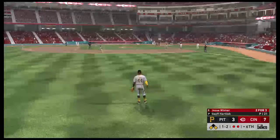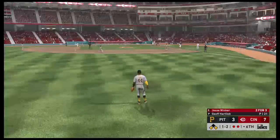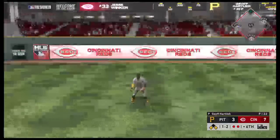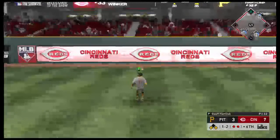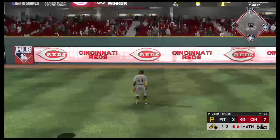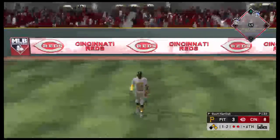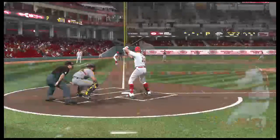Ready now for Cincinnati, Jesse Winker. So far 2 for 3 in this one. Jesse Winker. And he goes the other way as this is hit high and deep out to straightaway left. And that one is gone on a 2-strike count.